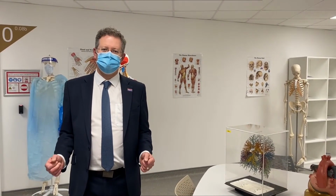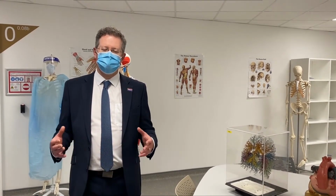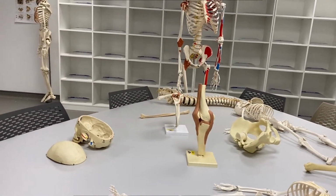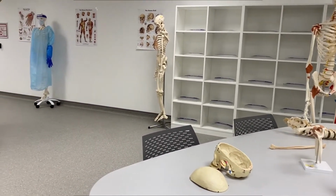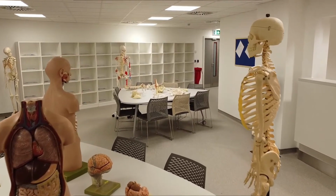So this is the communal learning space of the Anatomy Learning Centre. In this space, our students will learn in small groups about some of the fundamental anatomical knowledge that they need, which will form the foundations of all of their professional knowledge for the rest of their careers. That means that our students will be able to learn using dissection, prosection, and we're very excited that as a modern anatomy learning centre, we've been able to integrate medical imaging using techniques such as X-rays, CTs and ultrasound into the learning that happens here.